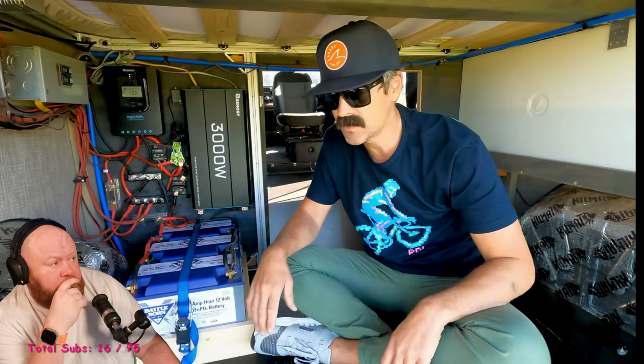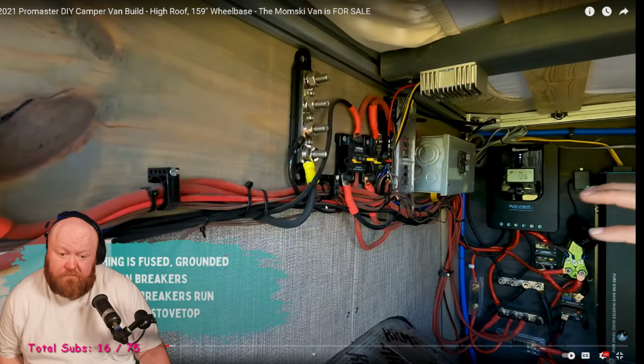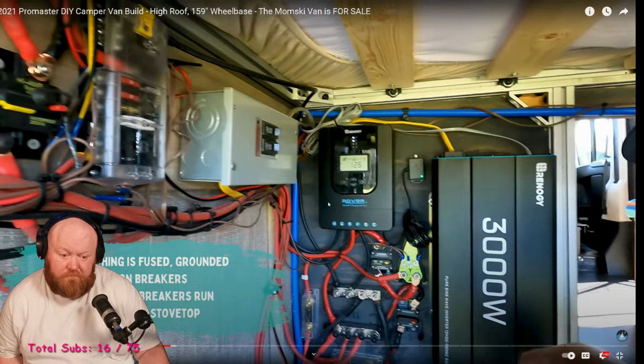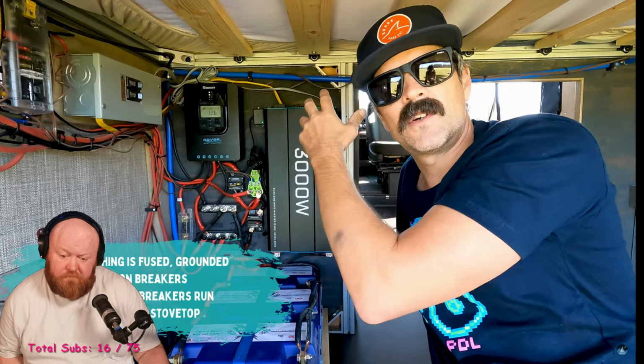From back to front, you'll see I've got a little utility light here, battery switcher, and then all of the electric. Everything is fused and on breakers. For the 110 that's coming off of the inverter, which is a 3000 watt inverter, I have a proper house-style breaker panel. That breaker panel runs some 110 plugs up front, so you can plug in all your laptops and everything. Also, there's the breaker for the inverter stovetop, which we'll show you.